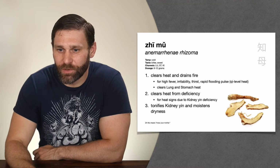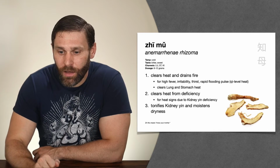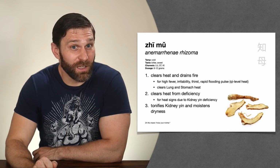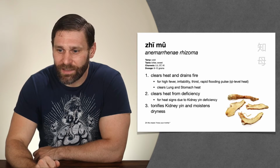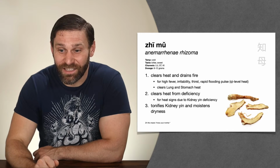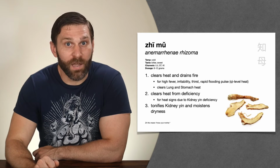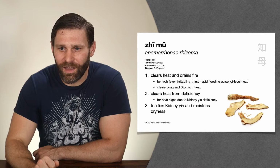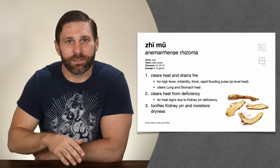So Zhi Mu, but I think it's good to remember Zhi Mu, know your mother, because when you think of mothers, you can think of menopause. And when you think of menopause, you can think of kidney yin deficiency. So you can remember that Zhi Mu is good for kidney yin deficiency, or Zhi Mu clears deficiency heat because your mother is going through menopause. I also think of the Latin name Anemarrhena. When you look at it, it kind of looks like amenorrhea, which is like menopause.